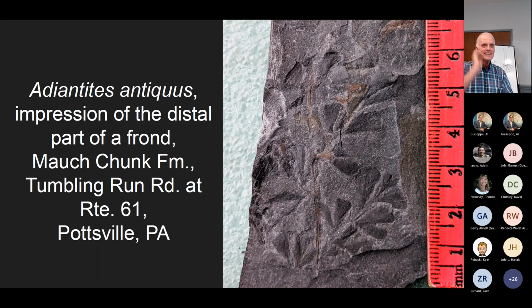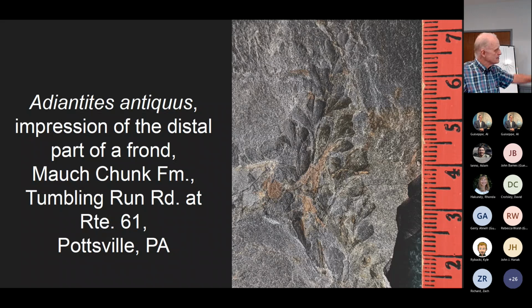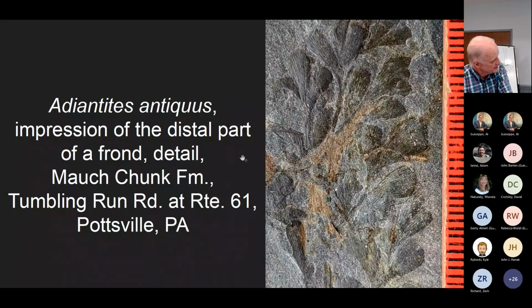Okay, Adiantites is the most notable representative of the flora in the Mount Chunk, probably, subject to debate. It had spatulate leaflets or pinnules. They're narrow at the base and they fan out and they have a relatively blunt and relatively broad tip. Venation is fan-shaped. I got a better picture of that in this close-up of this specimen, where you can see the venation in some of these leaflets or pinnules. And notice now that the leaflets or pinnules are kind of flattened one on top of the other.